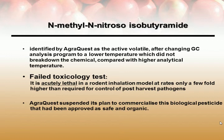But we tried to reproduce the results with the volatiles that had been reported. So you make a cocktail with butyric acid, blah, blah, blah. We couldn't get the results. Unknown to us, AgriQuest was finding the same thing, that they could not recreate it. And they've always said, even with biologicals, there's an active ingredient. Spinosad, they know what the active ingredient is, et cetera. They couldn't reproduce the same efficacy.